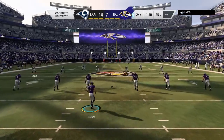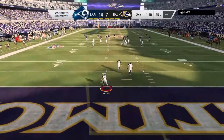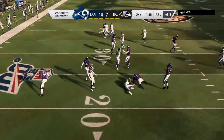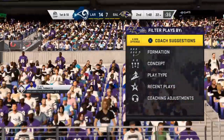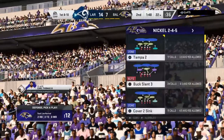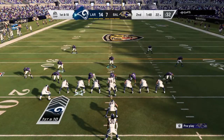Tucker now to kick it away following the touchdown. That's fielded in the end zone. And he's up past the 20 to the 22-yard line. Set to begin their next drive, the Rams offense at the line.